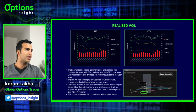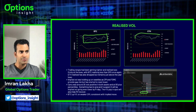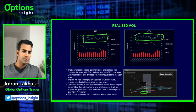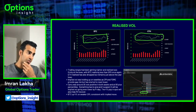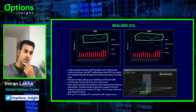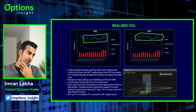Now, implied vol, on the other hand, you can see wasn't really declining quite the same way. It was trading relatively flat on the week, okay? And that's because the market was pricing in some potential movement on today's number and maybe even again tomorrow on FOMC. Okay, the implied move actually for today, if you looked at the daily straddle earlier on Bitcoin, was around 4%. So it was pretty well priced for the move that we ended up getting.